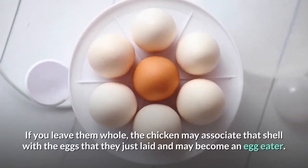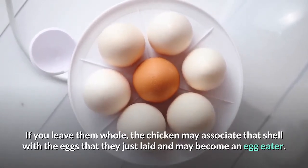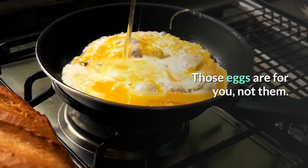If you leave them whole, the chickens may associate that shell with the eggs that they had just laid and may become an egg eater. Those eggs are for you, not them.